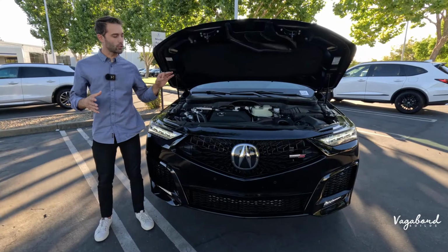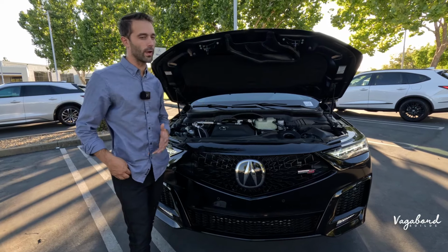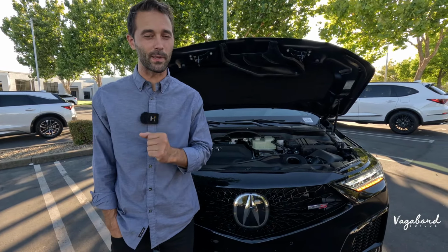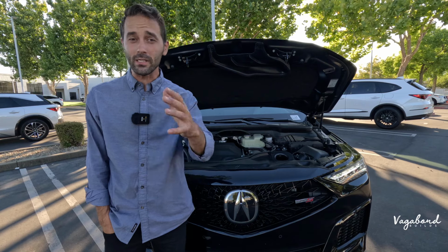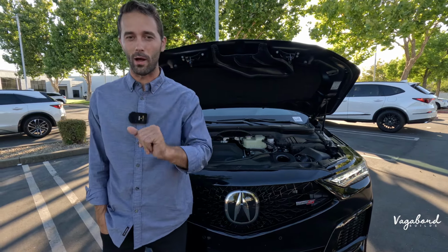Now let's dive into the specs, okay? The Type S Advanced comes with a standard 3.0 liter 6-cylinder turbocharged engine paired together with a 10-speed automatic transmission, pushing 355 horsepower with 354 pound-feet of torque, 0 to 60 in a whopping 5.5 seconds with a top speed of 112 miles per hour.